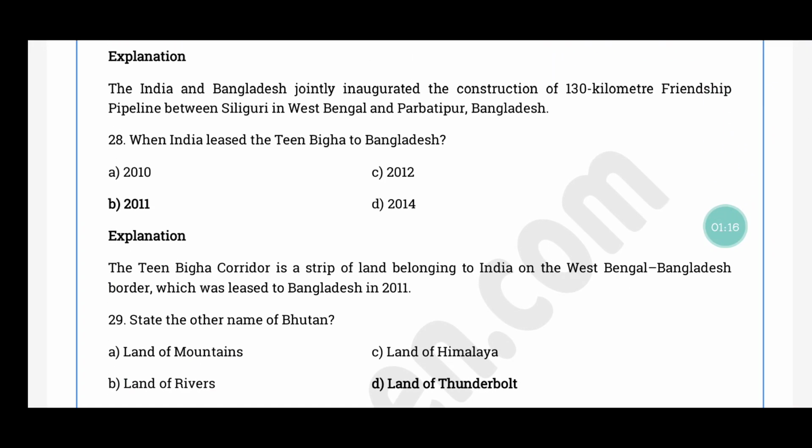Question number 28. When did India lease the Tin Bigha corridor to Bangladesh? The correct answer is option B, 2011. The corridor is a strip of land that belongs to India on the West Bengal Bangladesh border. So it was leased to Bangladesh in the year 2011.